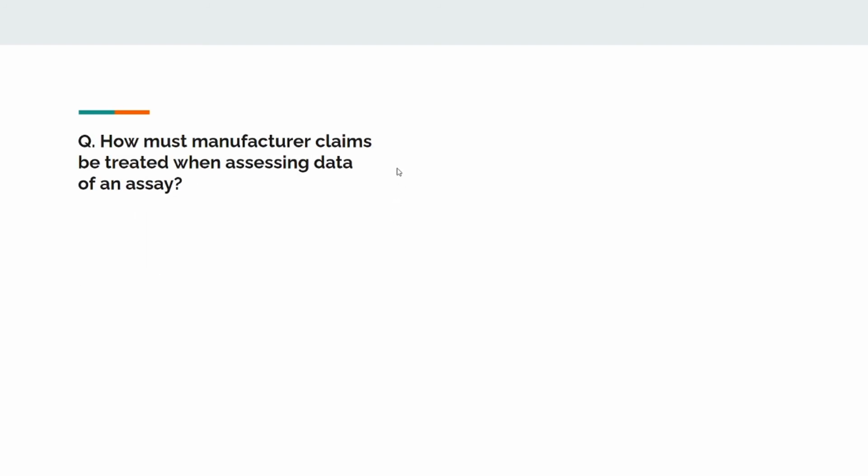And the last question is, how must manufacturer claims be treated when assessing data of an assay? And the answer to this one is that manufacturer claims must be verified by the lab. You can't just take the manufacturer's word in this aspect.